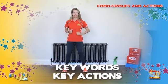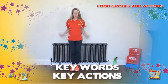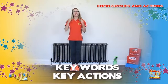Moving, but also to keep our body healthy inside, it's important that we try and eat and drink as many healthy foods as we can. So what we're going to do, we're going to think about different foods and drinks, and we're going to put them into different sets of five. And each five food group, we've got key words and key actions. So I'd like you to practice with me first our key words and key actions.